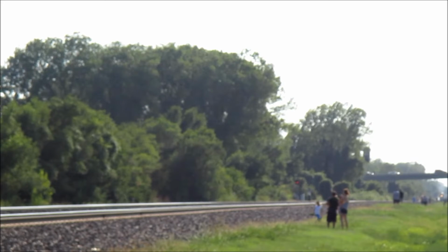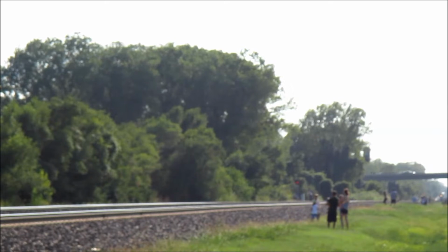Go. I will. I see a headlight, I see smoke.